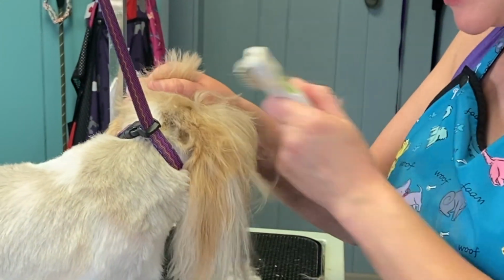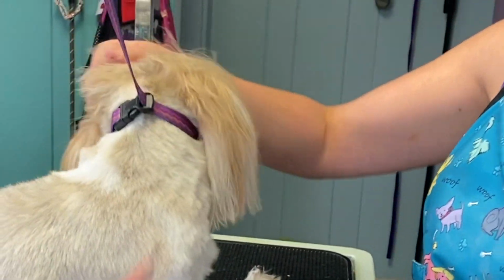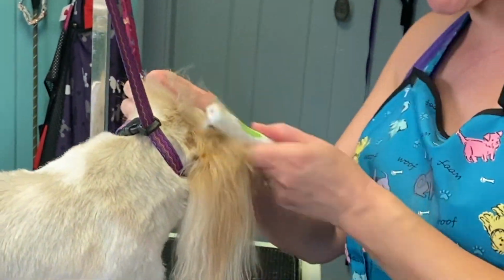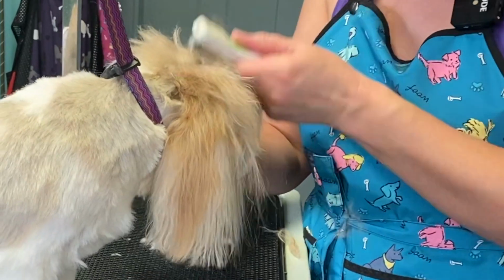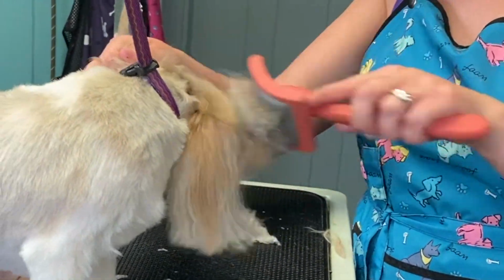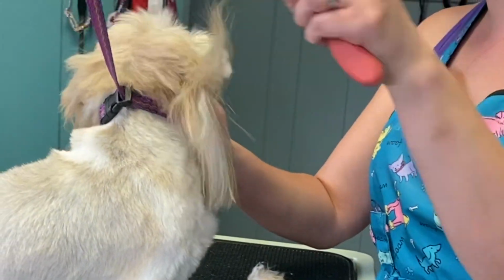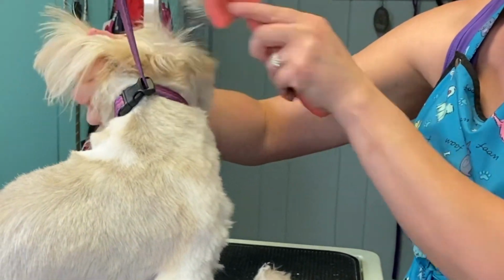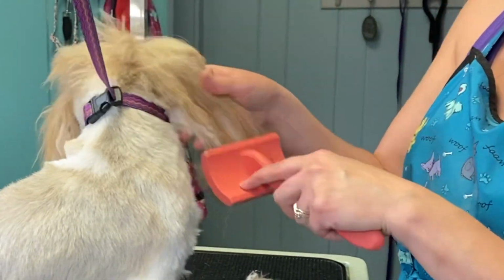Does she get pigtails? Does she get bows too, Janelle? She does. Aww. And she wears them all the time, so it gets a little tangled. Yeah. When she comes in, a little bit of dematting to do. How often does she come in to see you? We've gotten down to every 6 weeks because that seems to be her sweet spot for keeping her hair manageable.